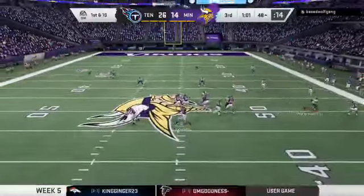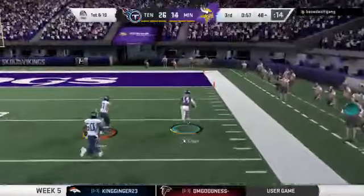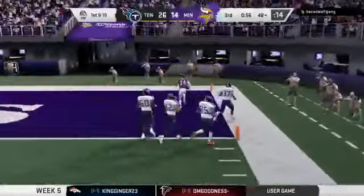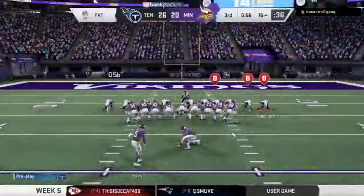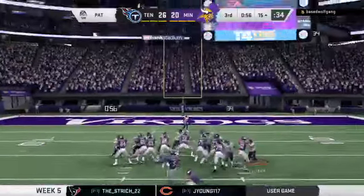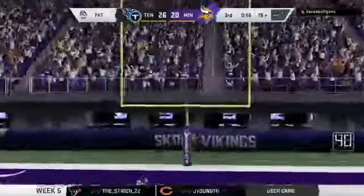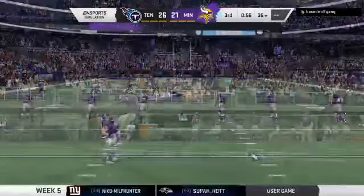From the shotgun, it's Cousins. Going right side here, and that's complete. Touchdown, Vikings! Stefon Diggs with his second touchdown of the game, number 7 on the year, as his guys are back within a single score. Bailey got the extra point, and this is back to a 5-point game.